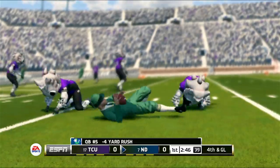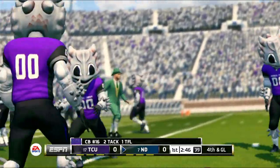Where in the world was he going on that run? Well, that's a good question. I thought for a while he got his directions messed up.